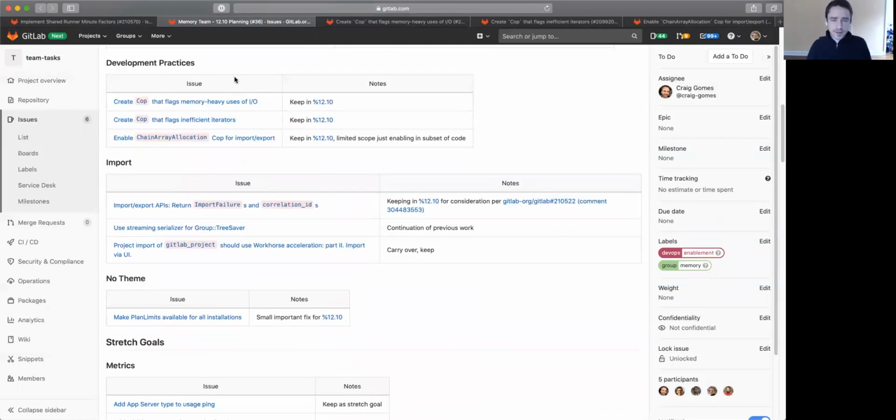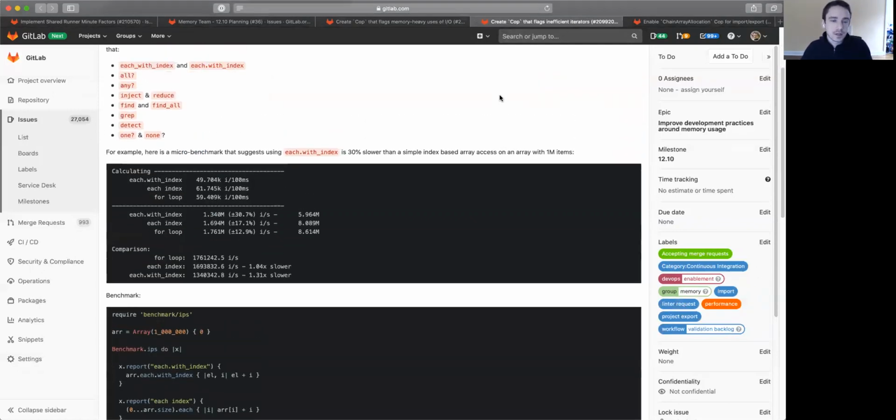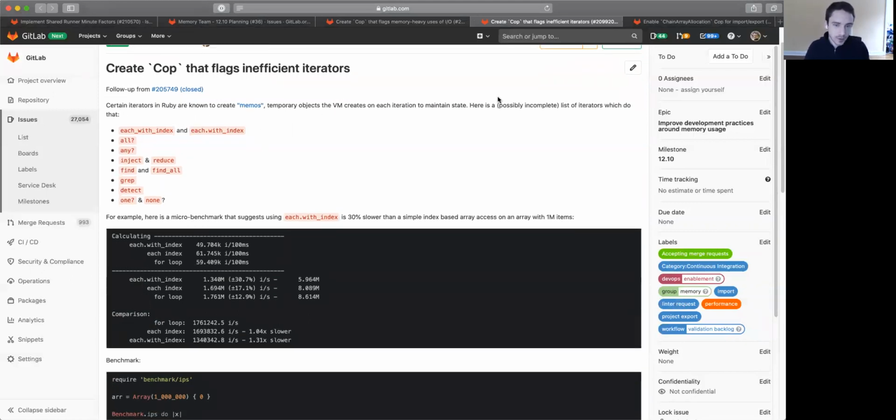We're also working to improve GitLab's own development practices so that we can catch less than desirable performance characteristics during the development phase itself, before it ever reaches an environment like staging or GitLab.com, let alone our self-managed customers. We have three of these we're working through. The first is that we want to improve best practices around memory consumption, so that we aren't reading the entirety of a single file into memory, but instead reading line by line, which should give us a more constant scale of memory usage rather than a single big bulk load. We're also looking to improve the guidance and nudge developers to use more efficient iterators.